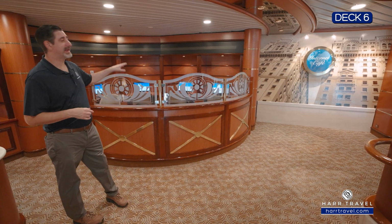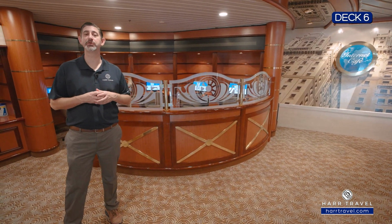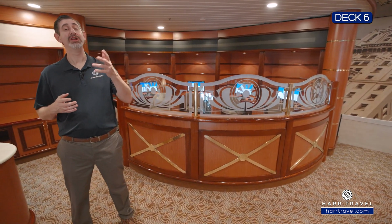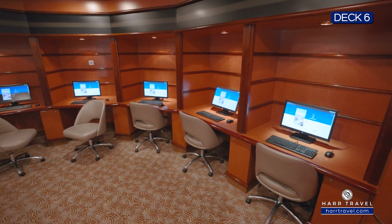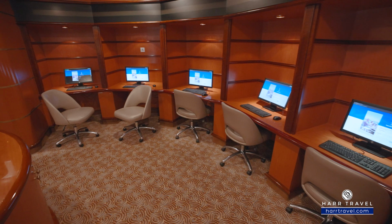Now, just behind me is the Internet Café. Now, most guests do bring their own devices on board, and if you've upgraded to Premier, you get 4 individual logins per person. So you can stop by and log in using the Medallion Net on these computers or use your own devices throughout the ship.